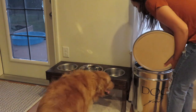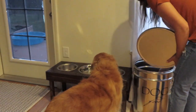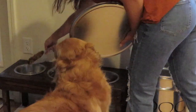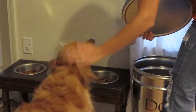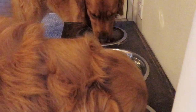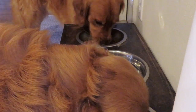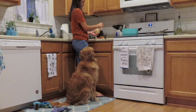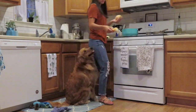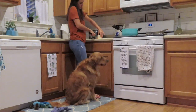So now it's their dinner time and they each get one cup for their dinner. Then Daisy will usually sit at my feet while I cook dinner because she loves food, and she'll usually sit there and then she'll get tired and she'll lay down.